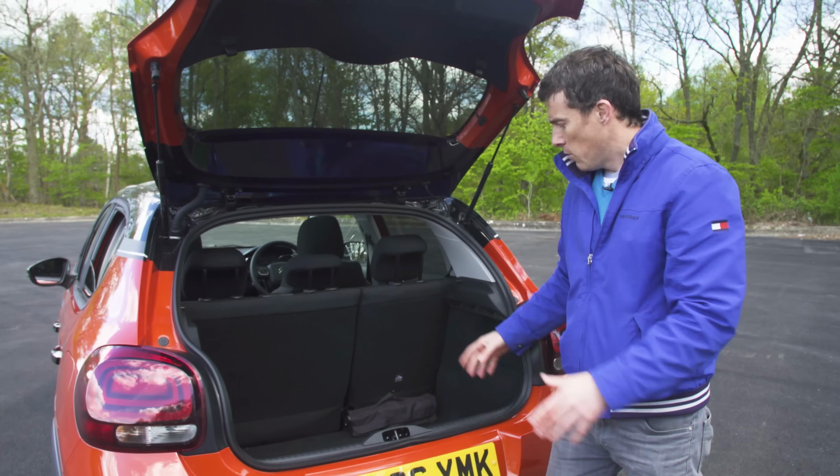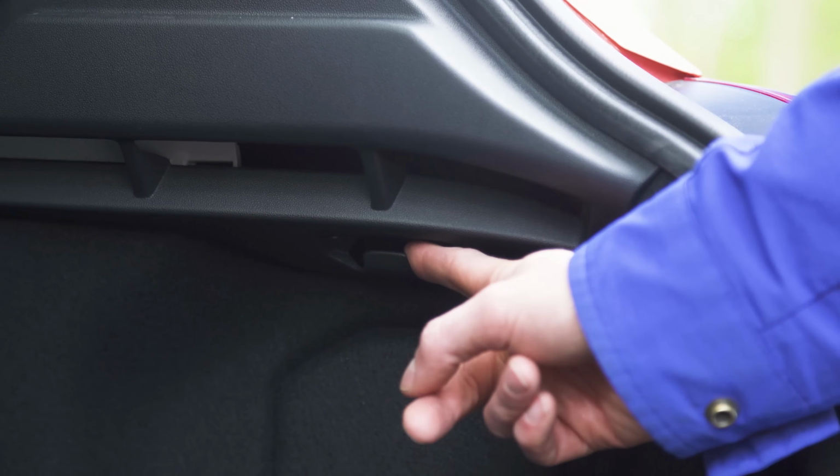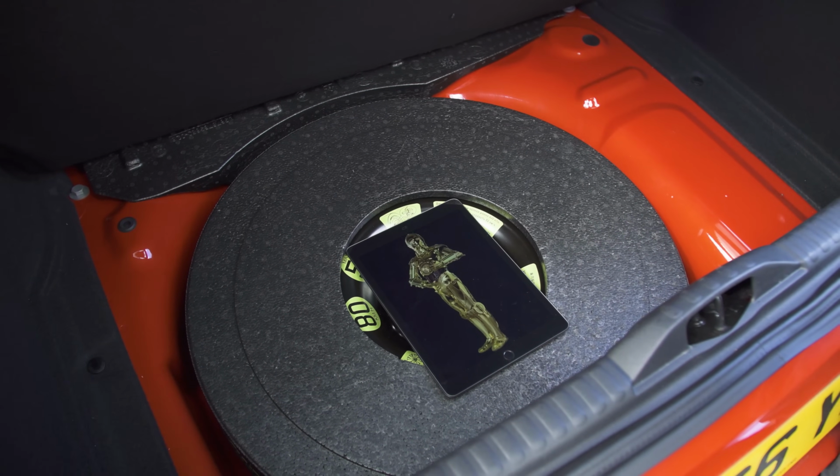What you don't get is many useful features. So yeah, there's a little hook just there, and there's some tethering points here. Underneath here though, well, there's not much. You've just got space for the space saver spare wheel, and that's about it.